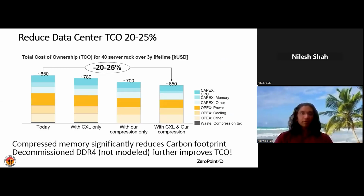In terms of the total cost of ownership reduction, I spoke briefly about this before, but we modeled the total cost of ownership over a 40 server rack over a 3-year lifetime. What we found today is that CXL itself provides CapEx and OpEx benefits, but compression then also offers additional benefit because you effectively lower the dollar per gigabyte cost of the same physical capacity of memory.